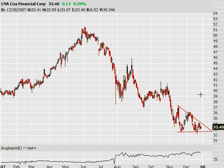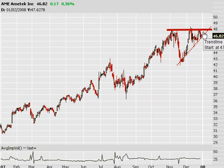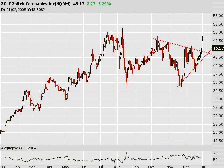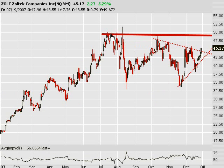Next is AME. Nice little ascending triangle. Still have a little ways to go before it breaks out. And last but not least, ZOLT. That's right, good old ZOLT. You can see this breaking out of a nice symmetrical triangle. I wouldn't be too surprised to see it run right up to 50 in a jiffy. So, Option Addict loves ZOLT.